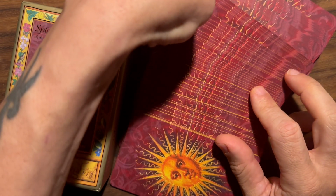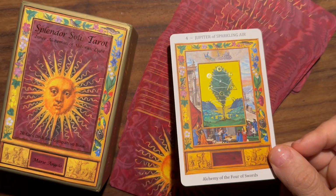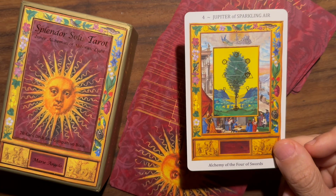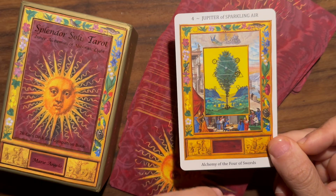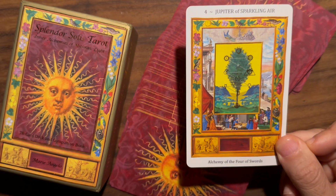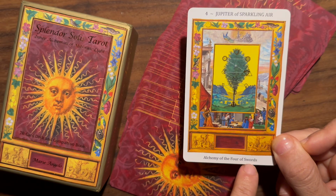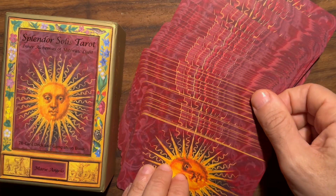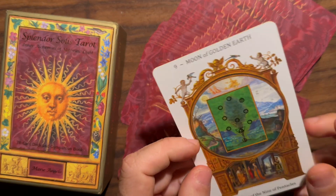Let me pull some of these cards out so you can take a look at them. Look at those colors, you guys. Look at that gold in there. I just absolutely love it. I love the frame of it. It is full of symbolism. This is the Four of Swords, Jupiter of Sparkling Air. Alchemy of the Four of Swords is this one. So it is an alchemy deck. So if you're not used to the alchemy, then it is something that you may want to look into.